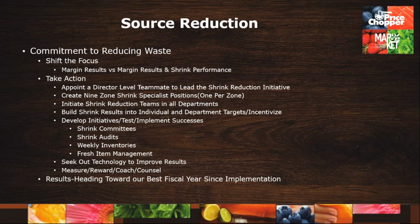Before I start to review the information on my slides, I want to clarify a couple terms that you may or may not be familiar with. When I refer to shrink, it means waste or lost product. That's a term that we use in the grocery industry. On the waste side, it's similar to source reduction, product that is left over or spoiled that we did not sell as originally intended. The lost product side of shrink could be related to theft, load shortages, or something of that nature. That side of shrink isn't necessarily hitting the landfill, but it's still a loss to the organization.